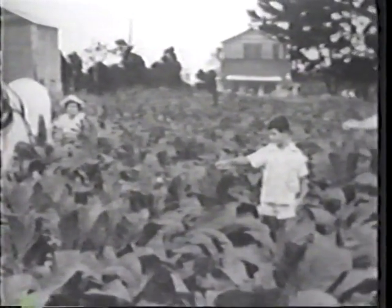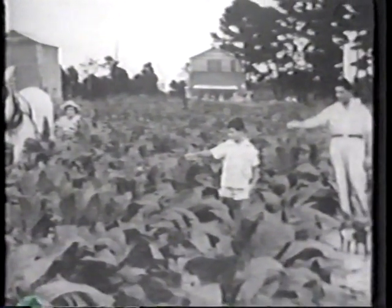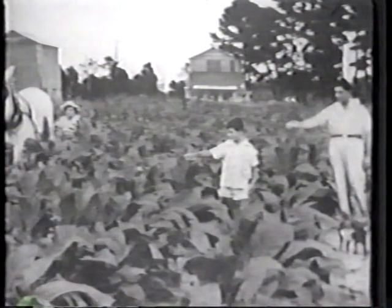Back then, we used to work tobacco to death, I reckon. We plowed it every week, whether it needed it or not. We let too much moisture out of the bed if it hadn't rained. We hoed it, chopped it. We probably did more to it than it needed.